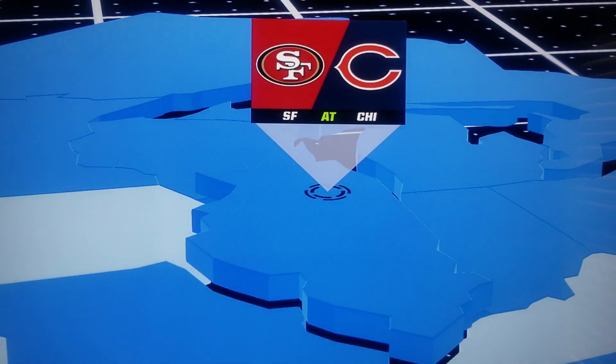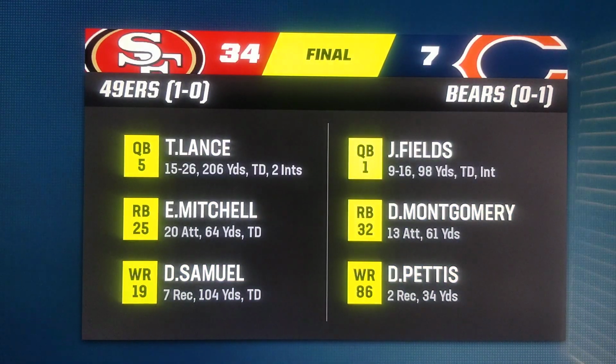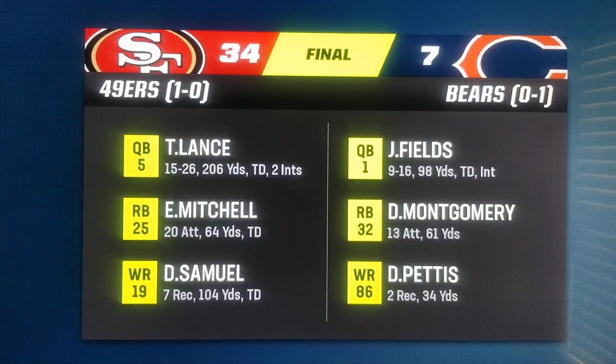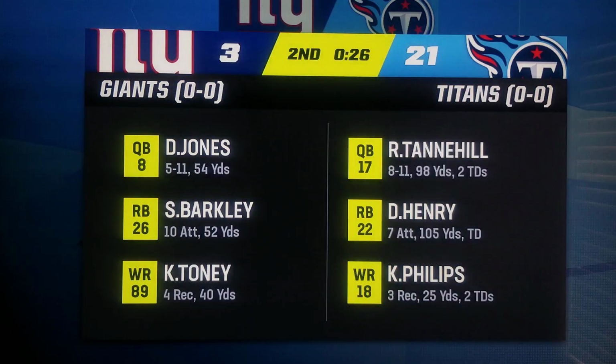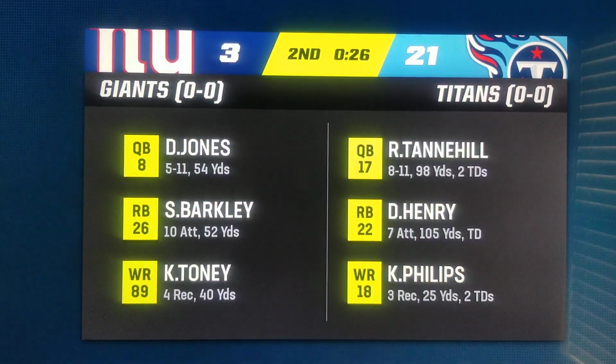We'll get our tour started out at venerable Soldier Field in Chicago, where it was the visiting Niners who are able to come away with the road victory. Elijah Mitchell, a touchdown run in the victory. From there, we head down to Tennessee to check on the Titans at home in Nashville. And right now, they have the lead over the visiting New York Giants. Kyle Phillips, 2 touchdown catches on the afternoon.